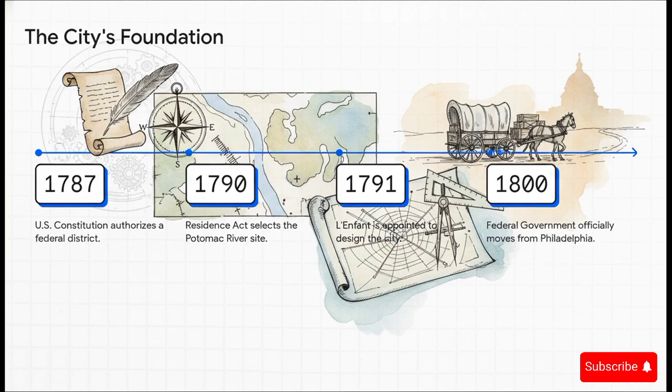I mean, think about it. The Constitution gives the green light in 1787. Just 3 years later, after some pretty intense political deal-making, the Potomac River is chosen. A year after that, L'Enfant is already on the ground, mapping out his grand vision. And by 1800, the entire federal government is packing its bags in Philadelphia and heading south to its new, and still very much unfinished, home.